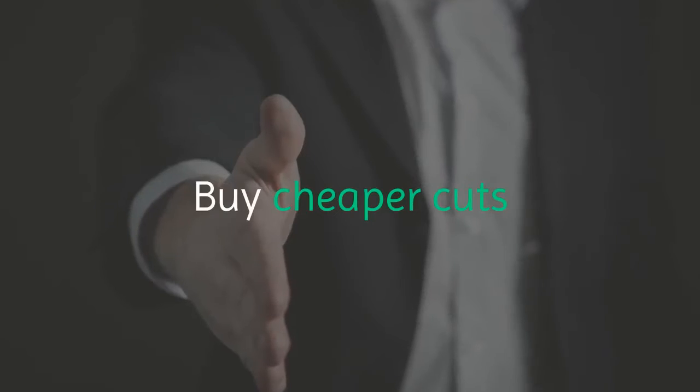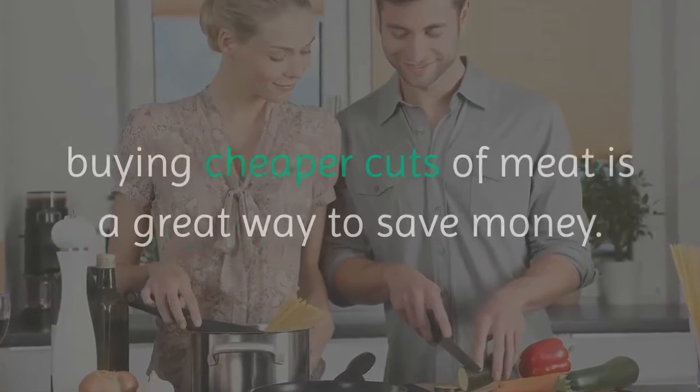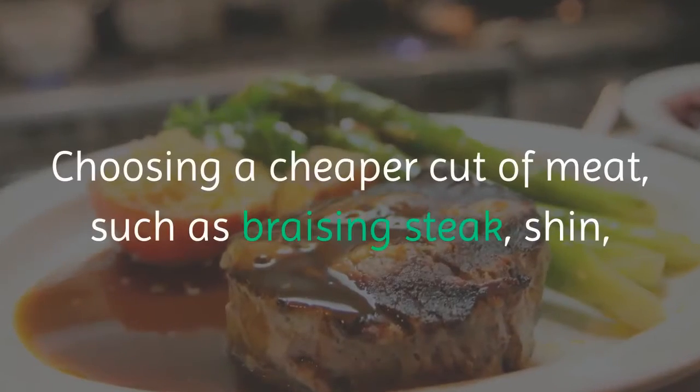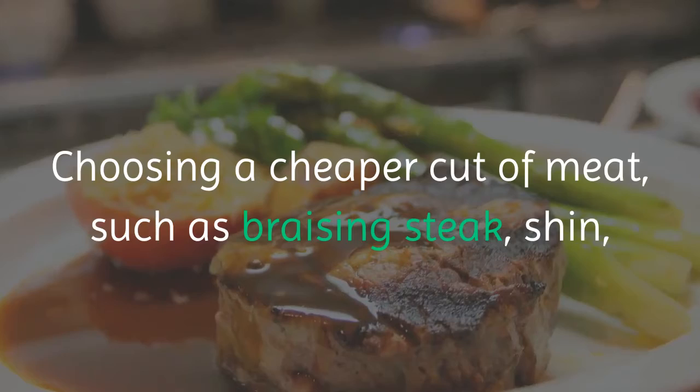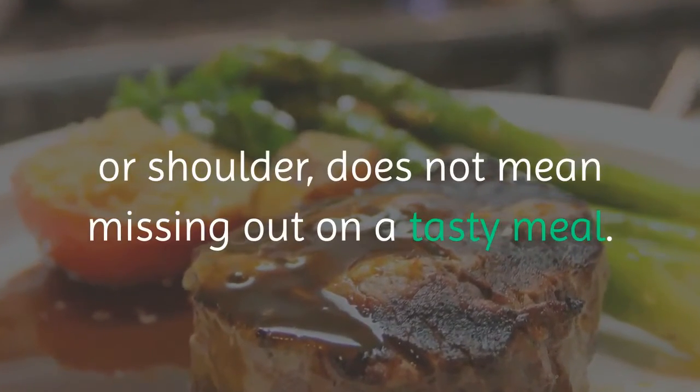Buy cheaper cuts. If you're prepared to take a little more time with your cooking, buying cheaper cuts of meat is a great way to save money. Choosing a cheaper cut of meat, such as braising steak, shin, or shoulder, does not mean missing out on a tasty meal.